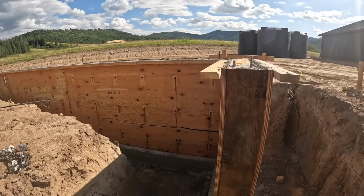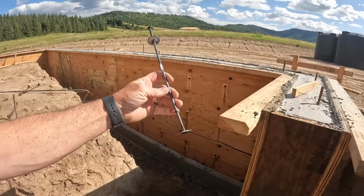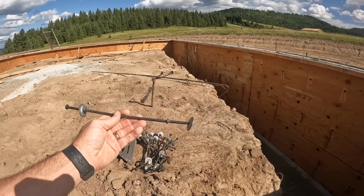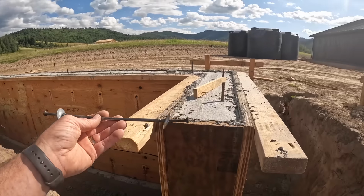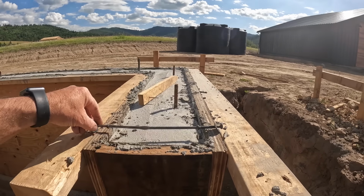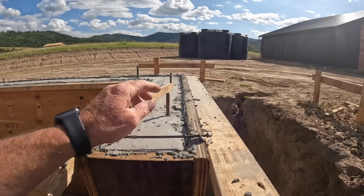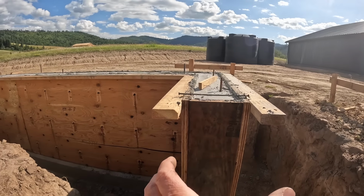But basically, this is the wall. Here's our 8-inch poured wall. And these are the ties that they use to lock the plywood panels in before they pour. What they do is put these washers on each side of this panel, and they hold the form so that it's 8 inches all the way.